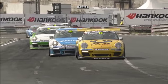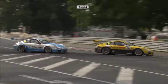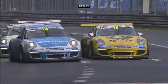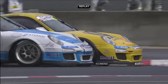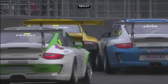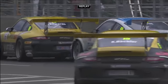Edwards, remember, has had 3 victories this season. Rast has had 2. And that's why it's so surprising to see Edwards going backwards so much. You've got to believe he's got a problem of some description, whether it is down to the tyres or some other mechanical problem. Difficult to tell from our perspective here in the commentary box.